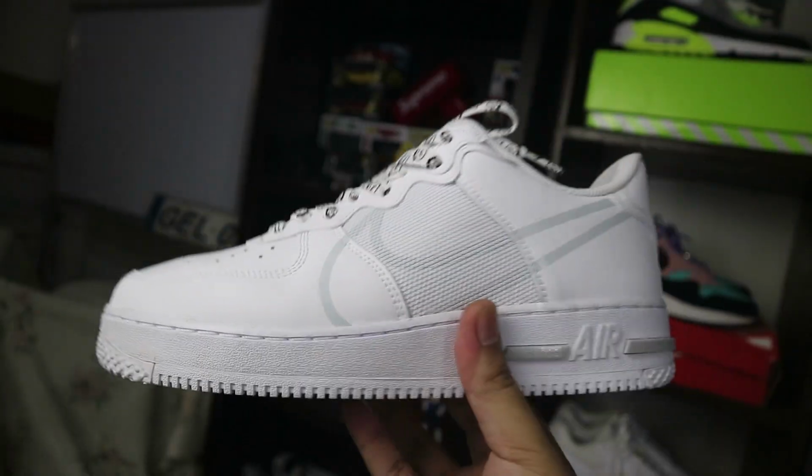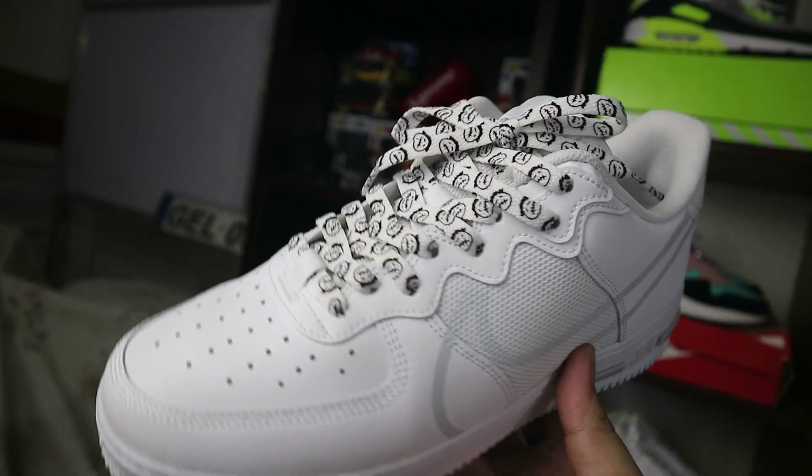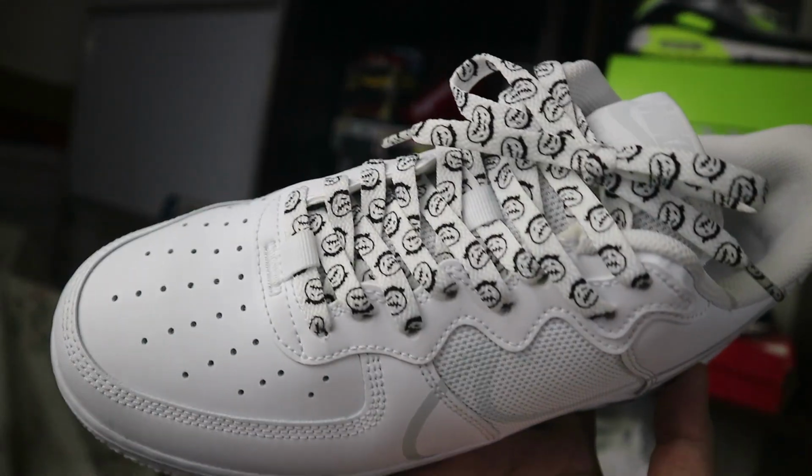Kasi pag naka-plain white ka lang, it's very normal. Para ka lang, like it's a normal shoe na white, ganun. Pero when you put yung mga extra laces, nandun yung parang head turner talaga niya. Yung parang mapa, uy, ano yung nakasulat sa laces niya? What are those? So ito, again, Travis Scott.